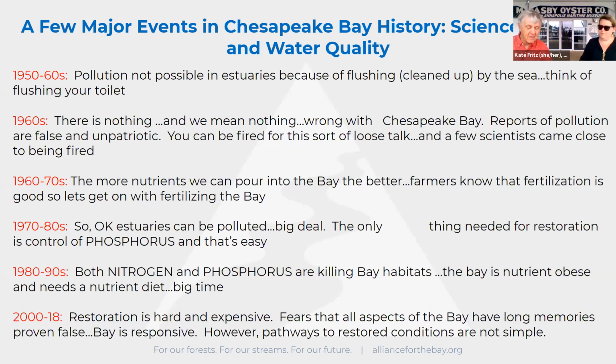And so during the 50s and 60s, the general scientific understanding was that pollution was not a possibility in estuaries because they were flushed. They were cleaned up by the seawater coming from the ocean with the tides. So you can think of it in a way like flushing your toilet at home. Clean water shows up because there's this flushing mechanism. So that's literally the thinking in the 1950s and early 60s.